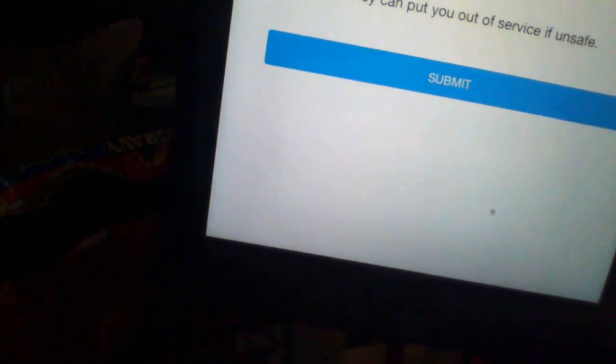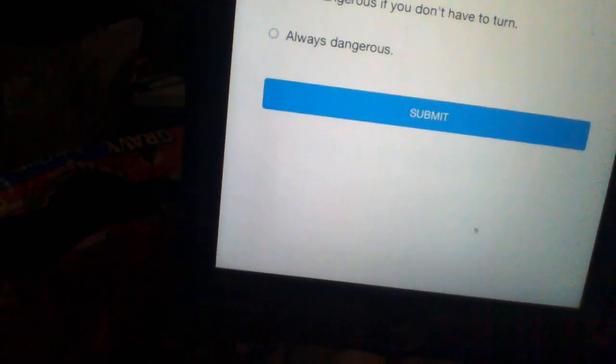Number 46. Can state inspectors inspect your truck or bus? A. Yes, but cannot put you out of service. B. No. C. Yes, and they can put you out of service if unsafe. I'm going C.